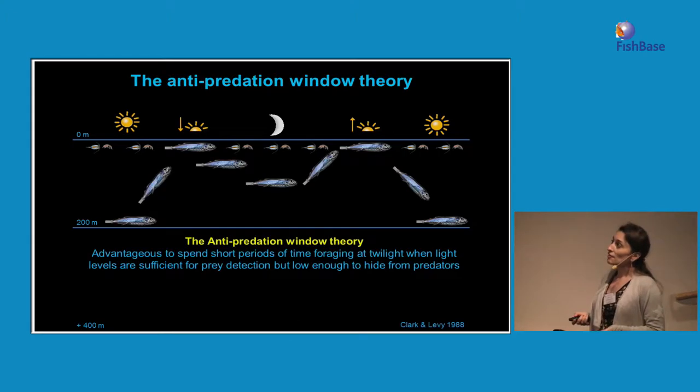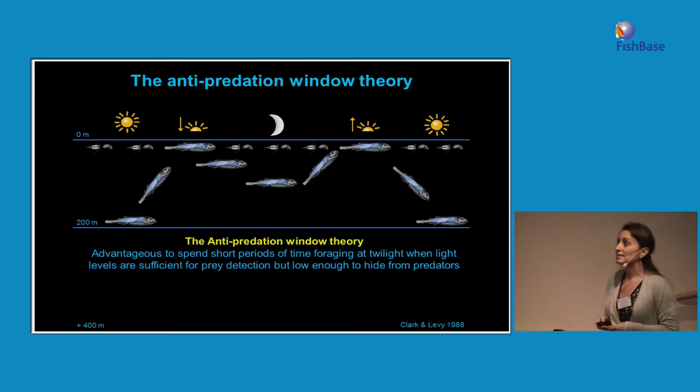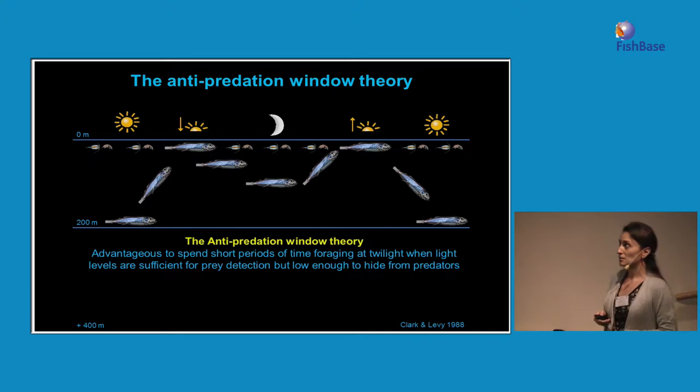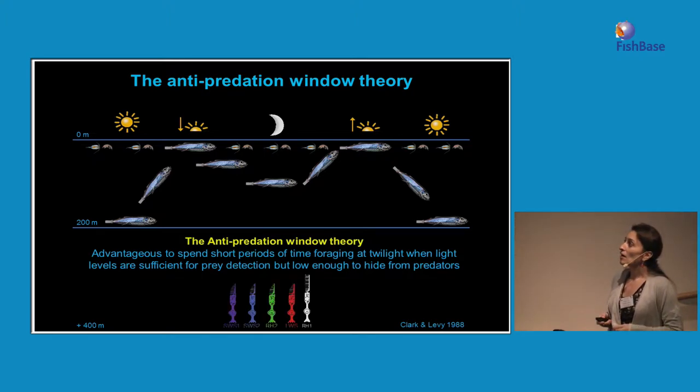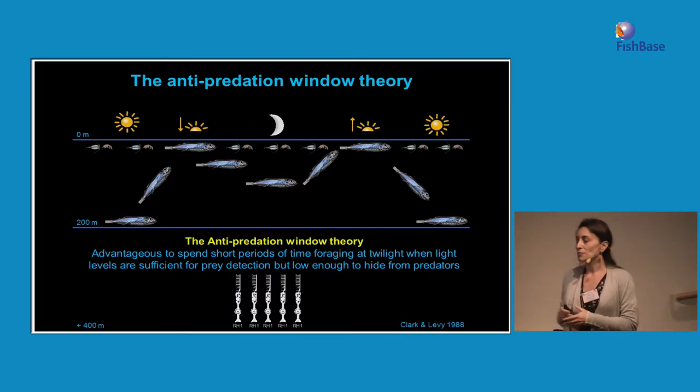Now, this behavior is best explained by the anti-predation window theory that states that it may be advantageous to spend a short period of time at dusk and dawn when light levels are sufficient to detect prey, but low enough to hide from predators. And in this light condition, usually animals have a combination of cones and rods to see. But the pearlside have been described to have a pure rod retina, sorry.